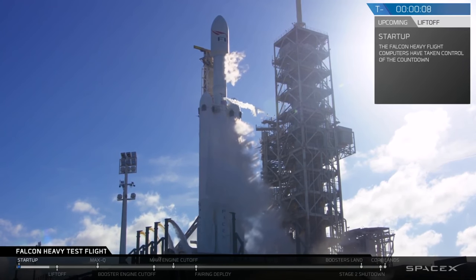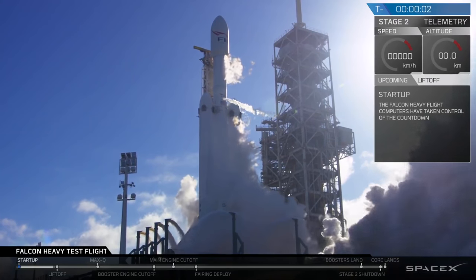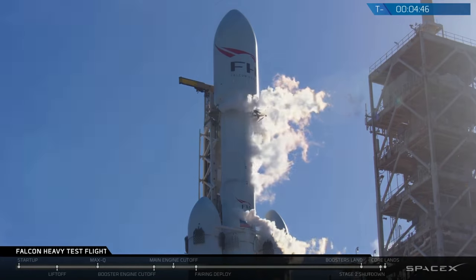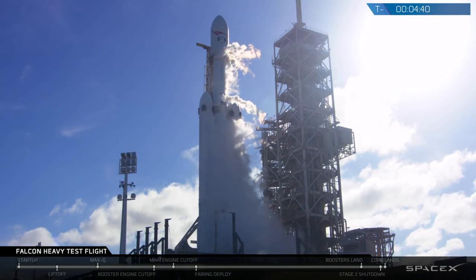10, 9, 8. Side booster ignition. 6, 5, 4, 3, 2, 1. So now, at T-minus 4 minutes, 45 seconds and counting, let's witness the test flight of Falcon Heavy.